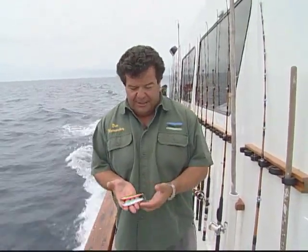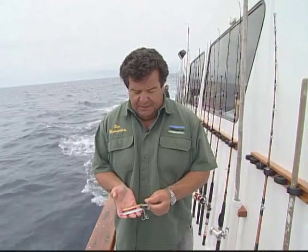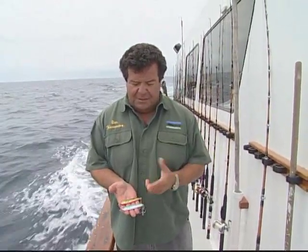For this week's tip of the week, I want to talk to you a little bit about being versatile when you're offshore like this, kelp patty fishing. Now, one of the best baits to use is a metal jig. This here is a Magic Metal. These are 3 3/8 models. 3 3/8 and 4 1/2 are my favorite models when I'm fishing offshore like this.